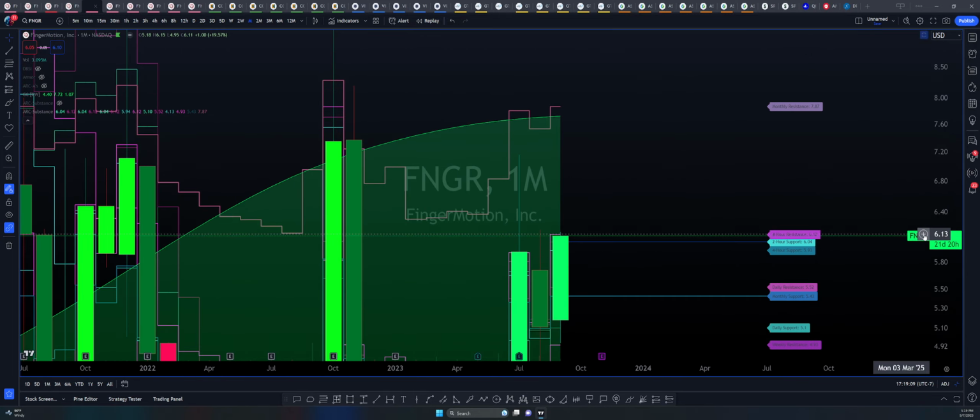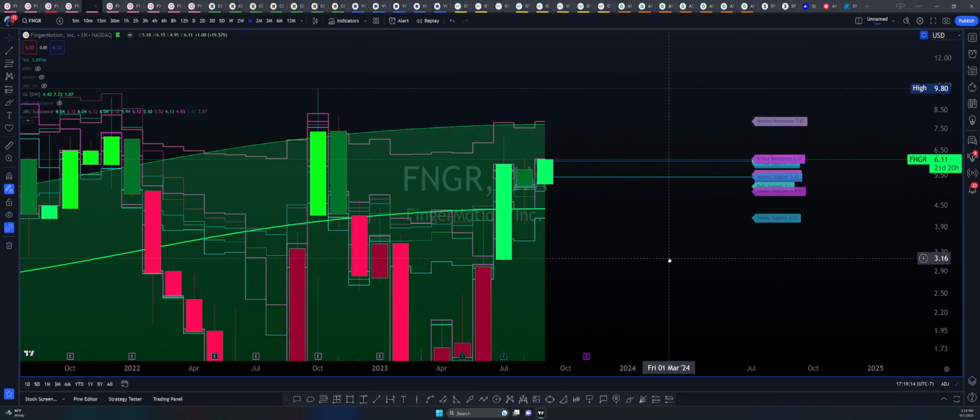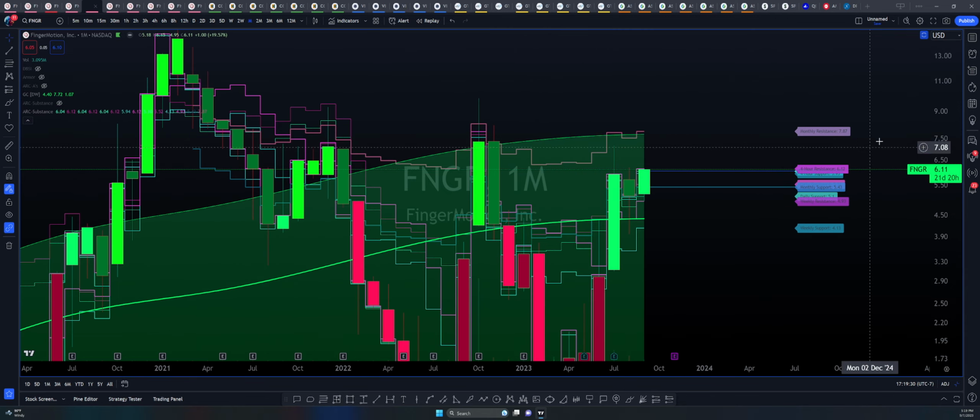So why I pointed this out is because of the relevance or the correlation between the monthly resistance at 7.87, almost $8, and the monthly Gaussian band top. Right, so that's a very curious correlation that it has right here, and I'm pretty excited to see the fact that it is correlating to that top side.